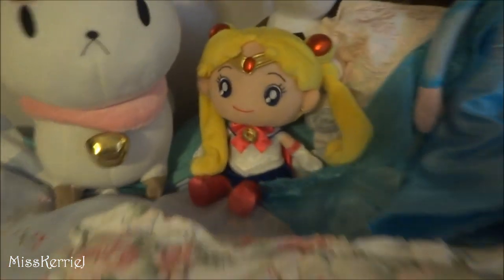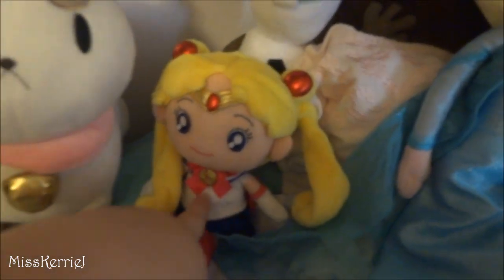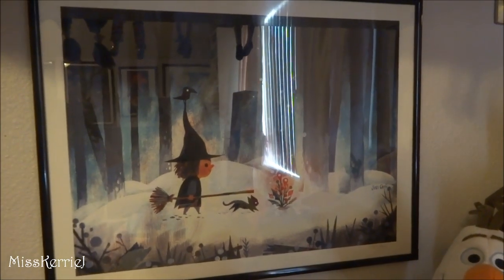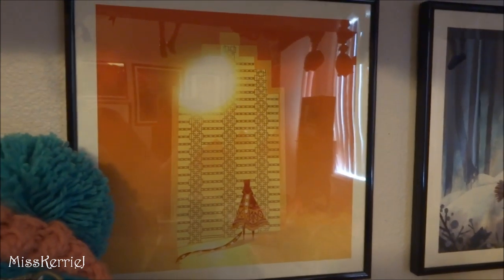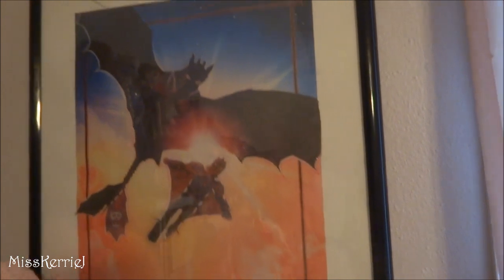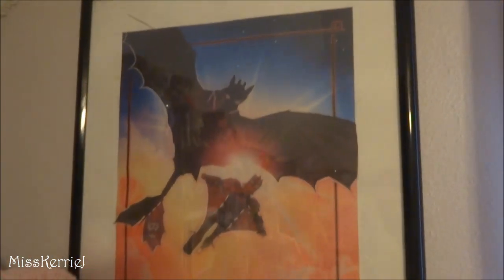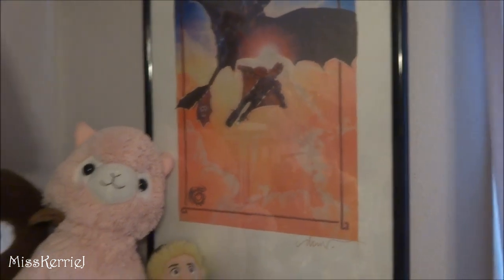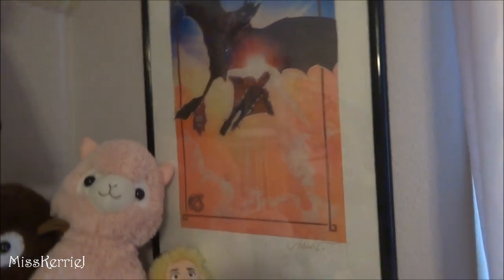Better shot of my bed with all my stuffies. Look how cute this Sailor Moon is. She's so cute. Puppy cat. Another print. This is by Joey Chou. I got this at the WonderGround Gallery at Disneyland. Another print that I got from Brittany for my birthday. How to Train Your Dragon 2 print that came from Comic-Con 2013.